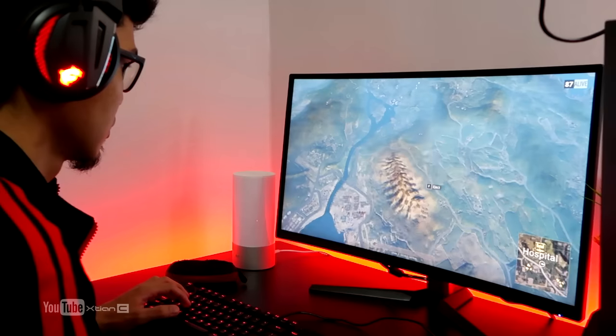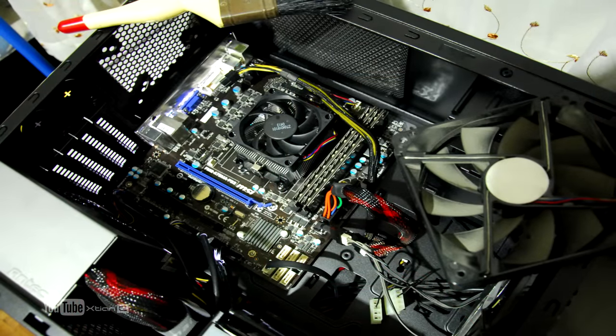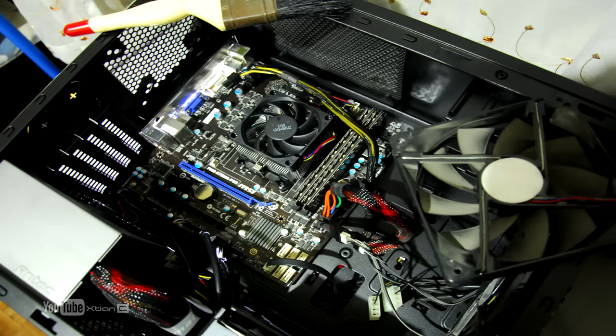Guys, bumili na ako. So my old PC is medyo matagal na siya. I'm running a AMD APU na A10-5800K, yung Trinity na FM2 socket. So here's a reason kung bakit ako mag-upgrade ng system unit.